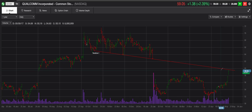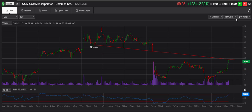You could definitely go back and retest this gap breakout in the 58 area, maybe in the 57s. Wouldn't be a huge problem as long as you hold that 56 and I'd say the 20 and the 50 SMA. I think we're good to go. So in closing, if you guys are still holding some Qualcomm off the recommendation, obviously you can start scaling out a little bit here. From a longer term perspective, it's completely different.